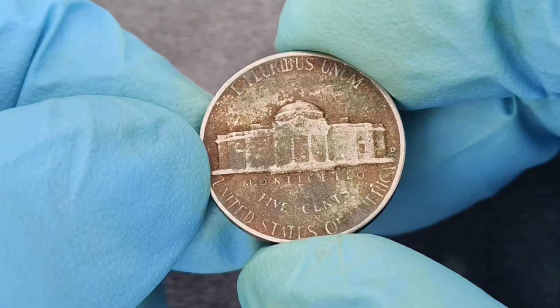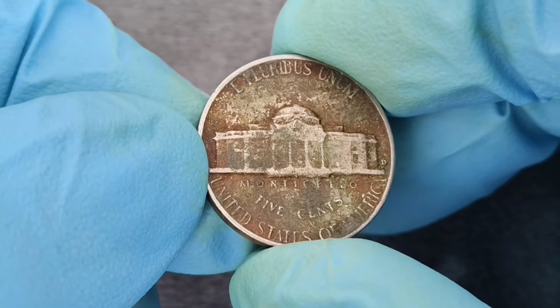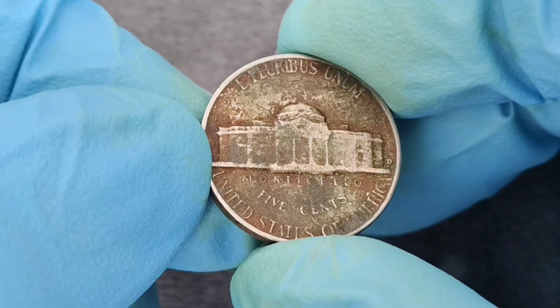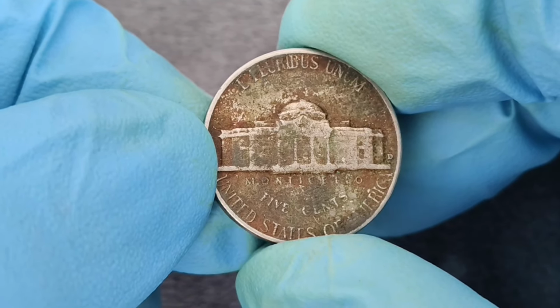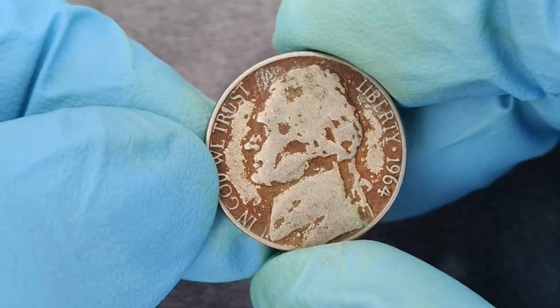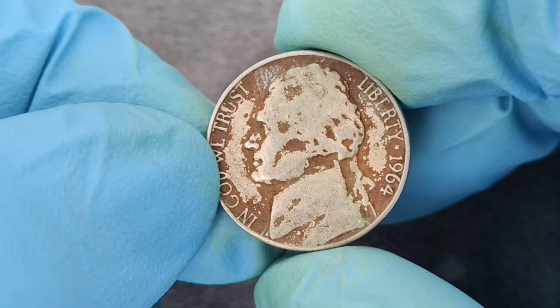This phenomenon occurs due to environmental exposure or unique chemical reactions with the coin's surface, causing it to tone in such an unusual color. Collectors highly seek coins with this type of distinct toning. Red-toned coins can vary widely in terms of their value, and it all depends on the extent and evenness of the toning. In this case, the red color gives this 1964D nickel a truly one-of-a-kind appeal, making it a hot commodity in the market today.